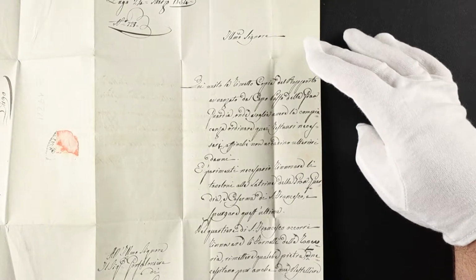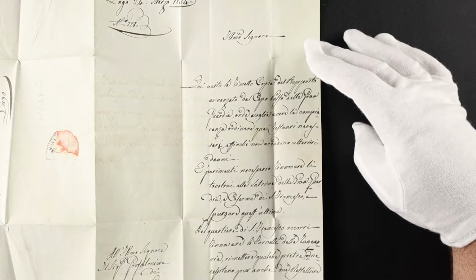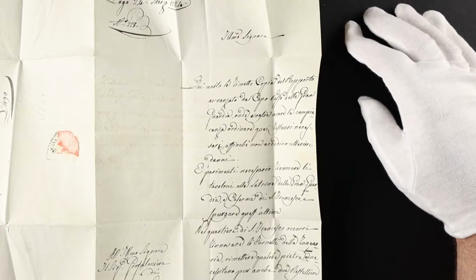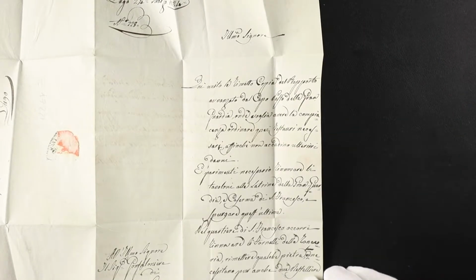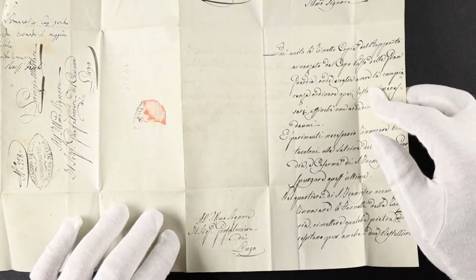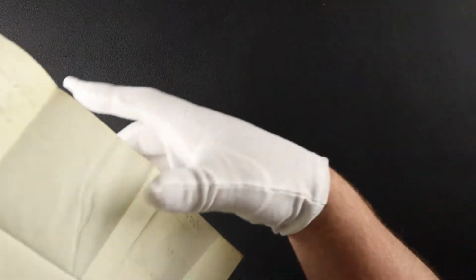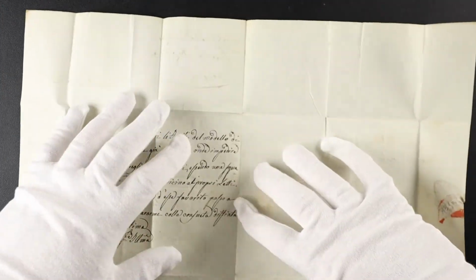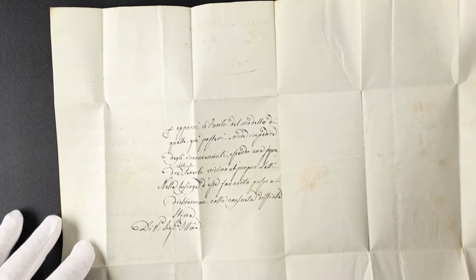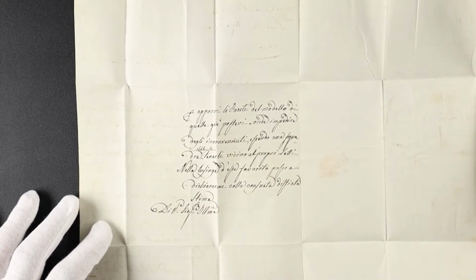I will go right ahead and say, unfortunately, I do not read Italian, and I have no idea what any of these say, except for the frankings and the postmarks. But how absolutely stunning. Also has a little section written here. So as we flip it over, there's more on the back. Man, look at the writing on that. That is so cool.